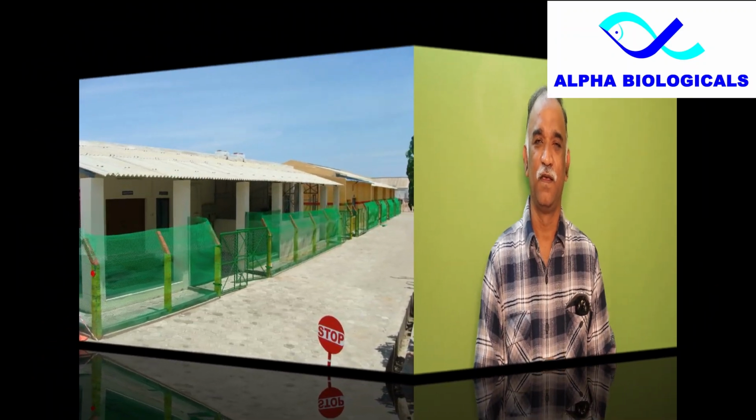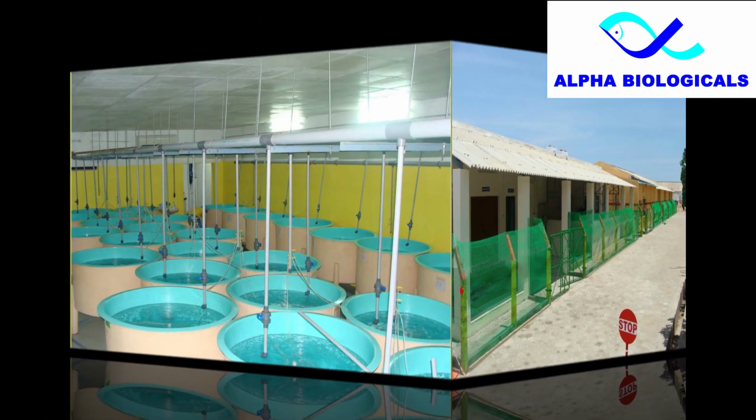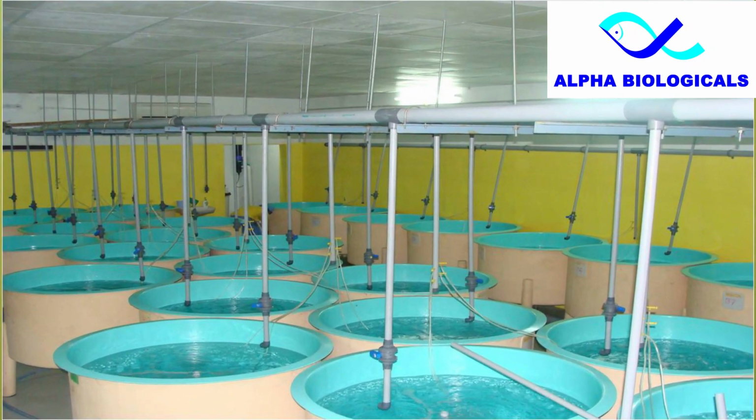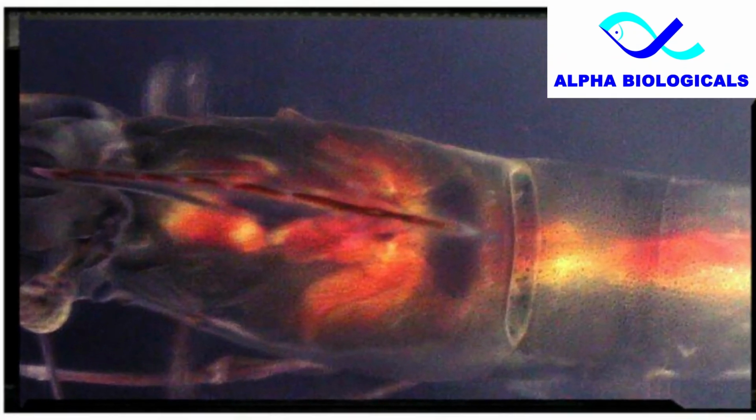Suppose a particular hatchery wants to import brood stock. They import brood stock in terms of cubicles. A cubicle is a place where this imported brood stock is held for 5 days and screened for all known pathogens, and then handed over to the hatchery. This cubicle can hold approximately 16 kg of biomass. It corresponds to approximately 200 pairs, 200 male and 200 female.